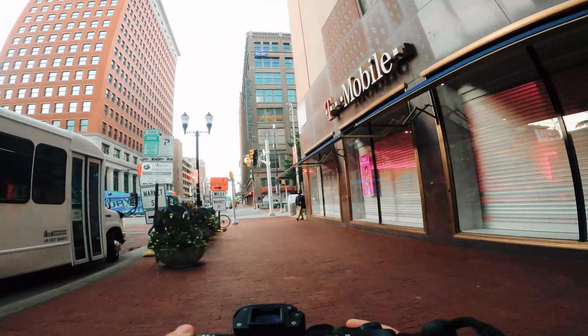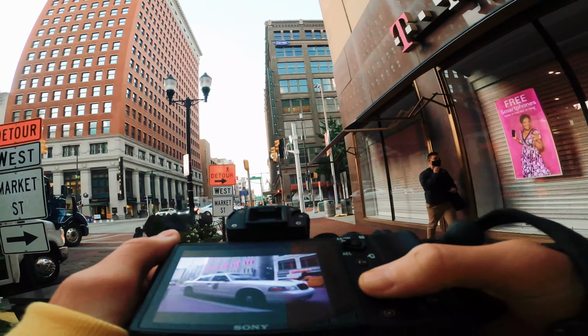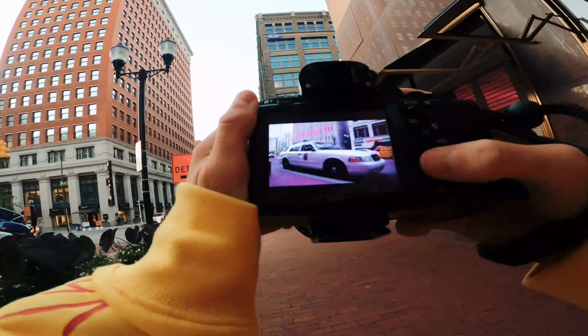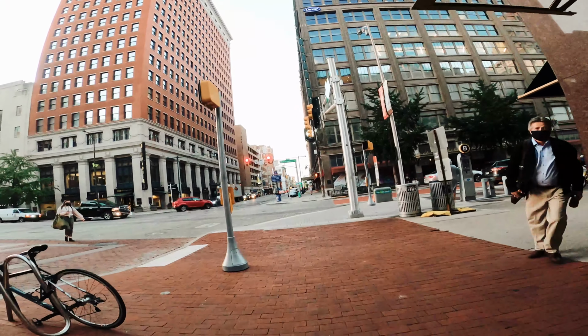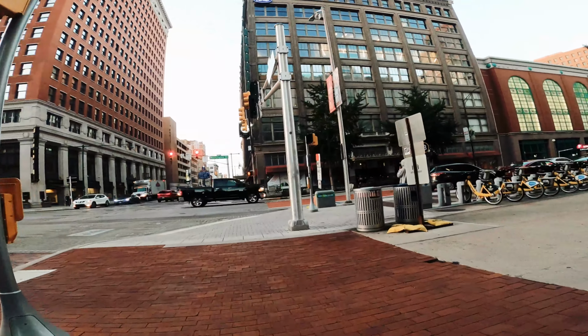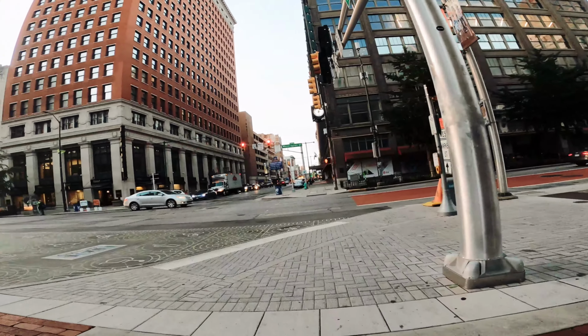Okay, so we got our first cop car. Whoops. Very good. Got a cop car in there. That's exciting. Always exciting. We're gonna continue down Market. Mall. Okay. The mall is over here. That looks pretty sick.